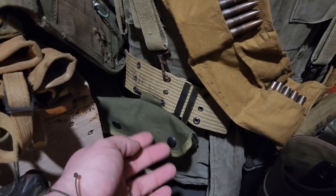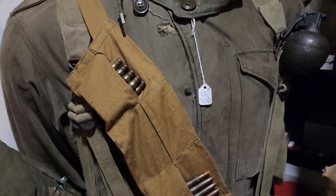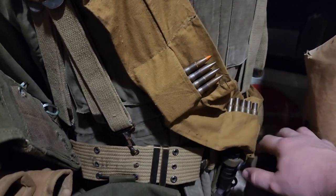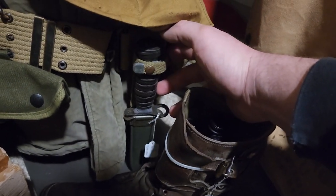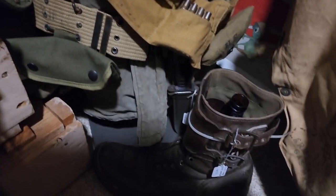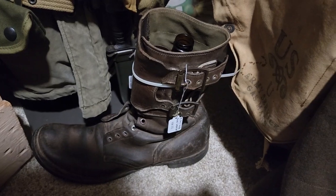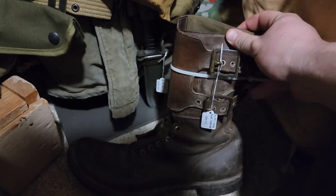Got your M1 Garand grenade launcher sight right there. Your bandolier with a couple of clips of M1 ammunition. Have a M4 bayonet right here. That is a Camillus cutlery. And over here, a first aid pouch in a 1942 dated case. And right in front of him, I have my single M1943 double buckle combat boot, have a beer bottle inside to kind of help keep it standing.